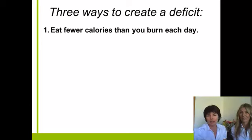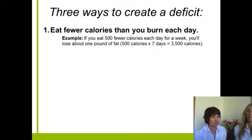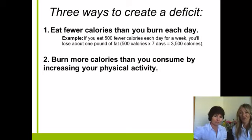First of all, you can eat fewer calories than you burn each day. For example, if you eat 500 fewer calories each day, every day for a week, you'll lose about 1 pound of fat. So that's simple enough to work out. You've got 500 calories for 7 days, that's 3,500 calories. I think another way to look at it as well is if you cut out 100 calories a day, which is pretty small. That's that extra biscuit that you're having. If you do that every day for a year, you will automatically lose a stone of weight. That's 14 pounds. So that's a bit of a no-brainer.